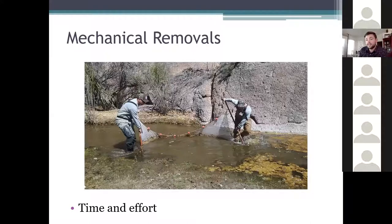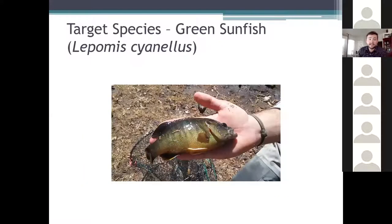So one of the species that often is the target is the green sunfish. This bad boy has been the cause of many issues and headaches with native species in the desert Southwest and continues to be a huge problem.